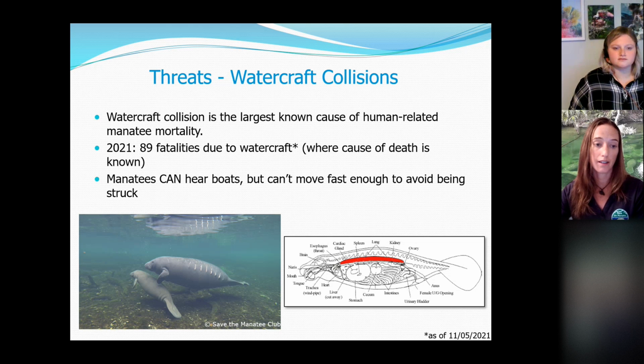So in 2021, we had at least 89 fatalities due to watercraft, and this is where the cause of death is known. Unfortunately, if you're looking at the statistics, a lot of manatees this year and last year were not necropsied, meaning no autopsy was conducted on the animal. So we don't really know why they died. So a lot of those manatees that were not necropsied or where a cause of death could not be determined could potentially be attributed to watercraft as well.